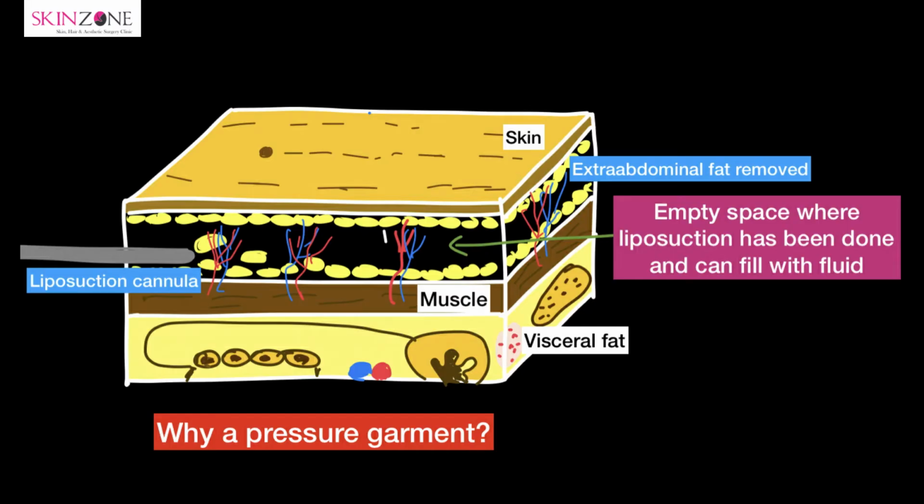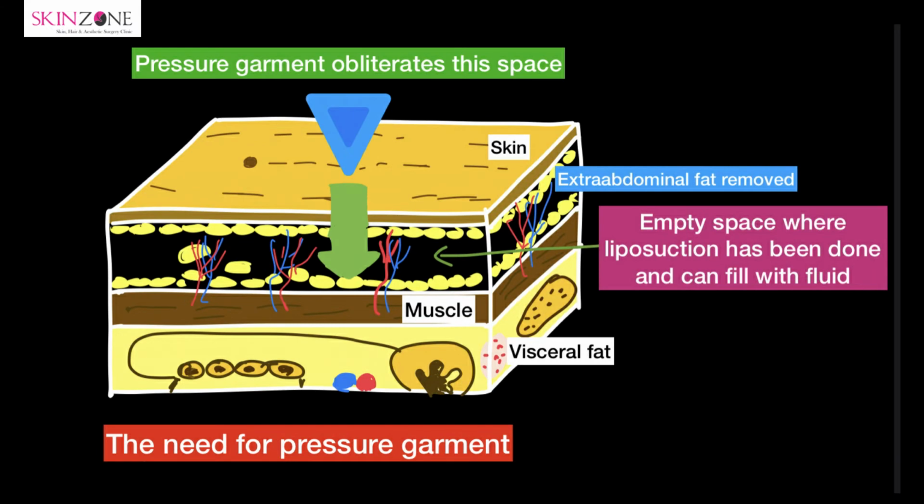When we do liposuction, we remove fat from a layer between the overlying skin and the underlying muscle. This leaves a gap in this area. Our body absolutely abhors this gap and fills it with fluid. When this fluid accumulates in discrete pockets, it is called seromas, which is perhaps the most common complication associated with liposuction.